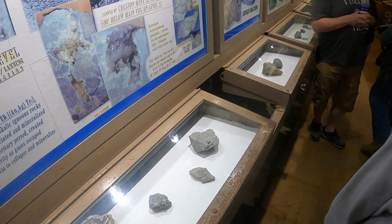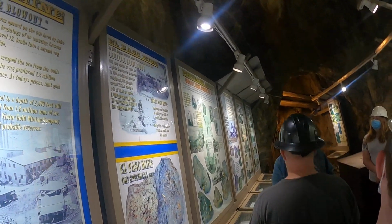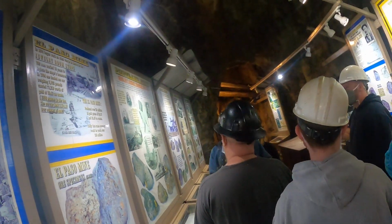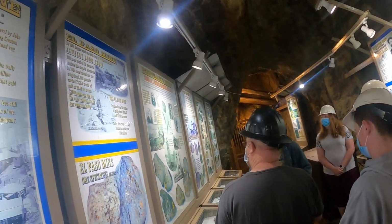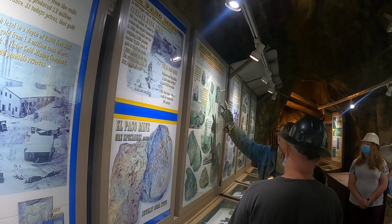I wouldn't do that. This is our claim map here. This is what the mining claims look like. They're long, narrow claims. They're 1,500 feet long by 300 feet wide, just a little over 10 acres, and you can mine all the way to China. But you had to stay within the boundaries of that 1,500 feet by 300 feet.